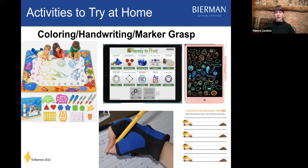Something like a writing glove can be helpful. This glove basically isolates the pincer grasp and keeps the other fingers down and in. I've seen therapists being creative, working in EI and in homes, take a sock, poke two holes in it, and have the client put their fingers through the holes. And you basically created that writing glove that could be quite cost prohibitive. Now you've got an accessible writing glove right there to work on that day.